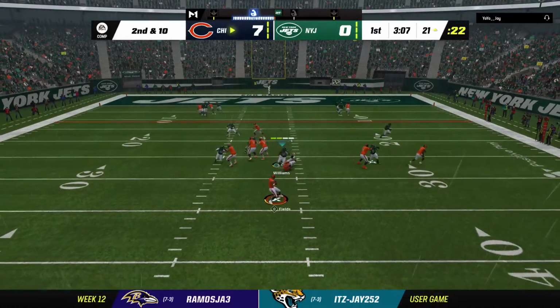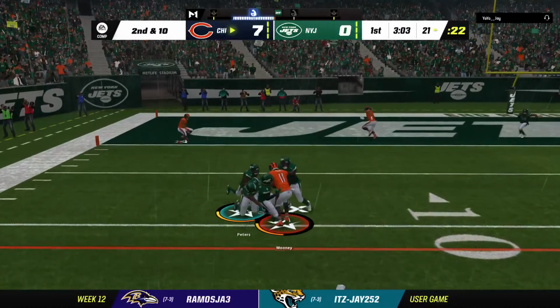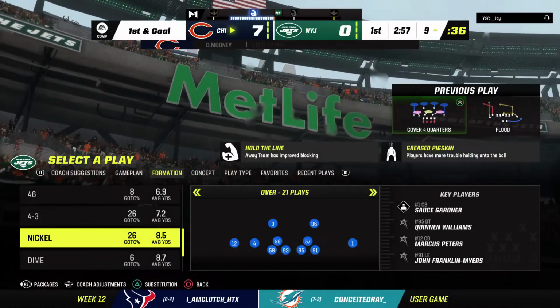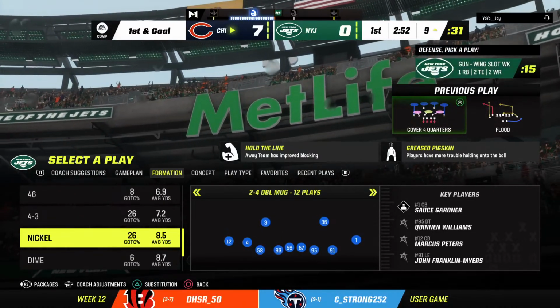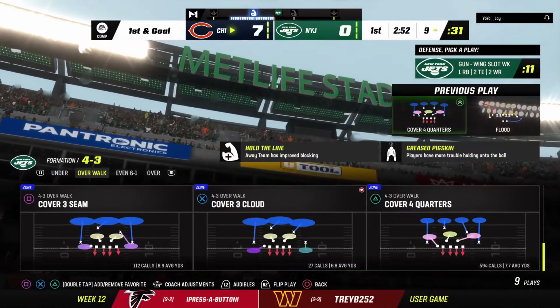Fields. That's complete to Mooney. And he gets it inside the 10 to the 9. Fields to Mooney for the Chicago first. And remember, this drive started off following the turnover, and they've taken no time working their way down the short field. A nice connection there, and now they're looking at a 1st and goal.